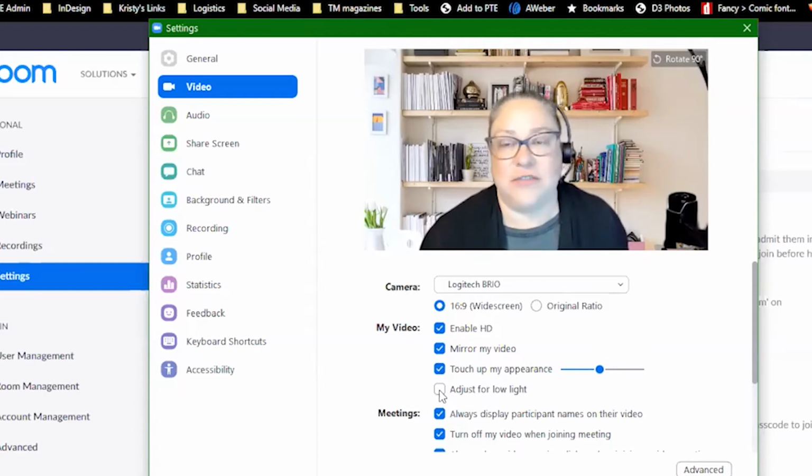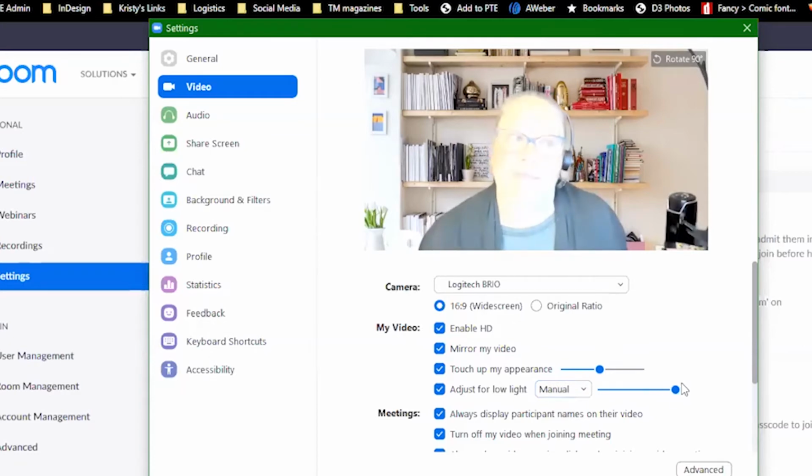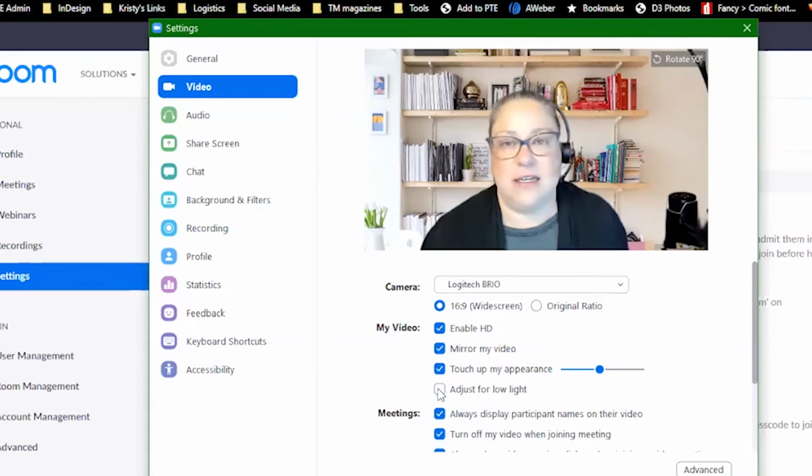Then there's adjust for low light. If you just can't get enough light, you can turn this on, and when I turn it on and off, there's a slight difference, a slight bump in the brightness. Really all it's doing is playing with the brightness. You can set it to auto or manual, and if you really want to be bright, it can be a shining star. But I tend to have enough light, so I don't have that on.